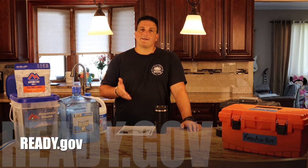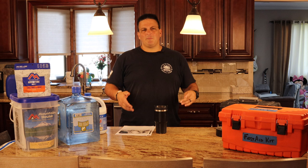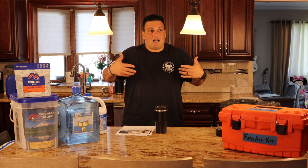All right, so the kit. Again, this is based on Ready.gov's recommendations for sheltering in place for 72 hours. Everything you see here is all my stuff, and they're from different kits that I have. Obviously, if I was going to shelter in place, then I have access to my car because my car is here. I have access to my long-term food storage and first aid kit and stuff like that, because I'm here, it's all within reach.